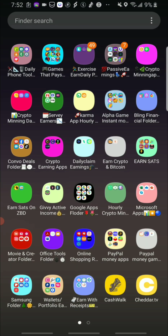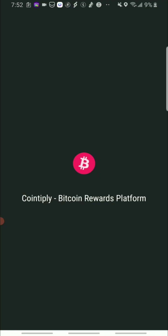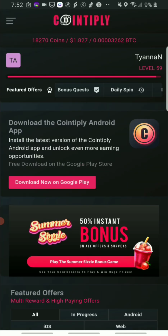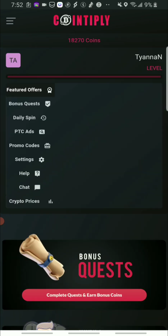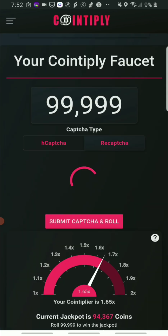Okay, so let's go into my Cointiply account now. So I have to go here and here and here. These cash outs are basically automatic. They're very instant. Once you cash out, you just have to go on your platform, and once you are on it, you can just refresh the page. Once you refresh the page, it's basically on there.